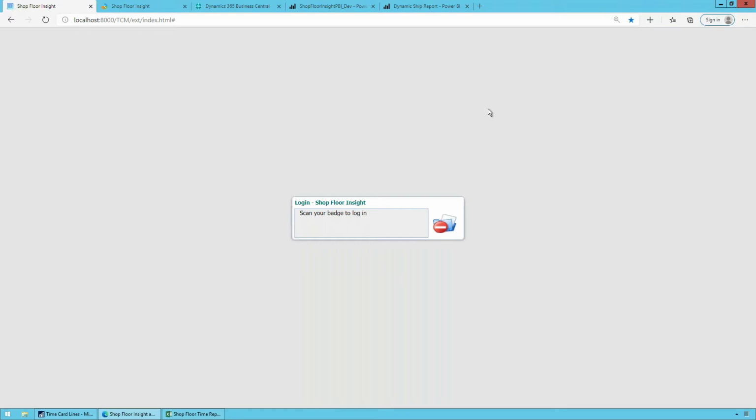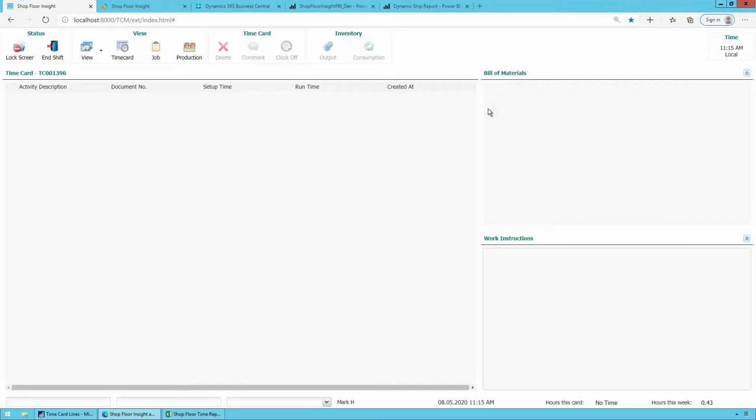What it's telling me to do is scan my badge to log in. So I'm going to scan my ID badge, like I showed in that PowerPoint there. I'm going to just scan my badge to identify myself to the system. What it does is it comes up and shows me, yes, this Mark H guy is logged in, and here's all the activities he's performed today. It's basically my time card, and it's empty because I haven't done anything yet today.